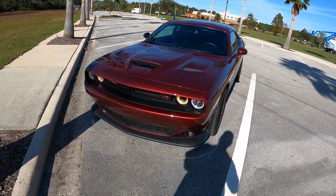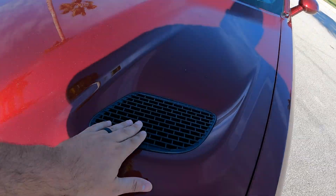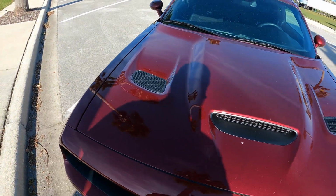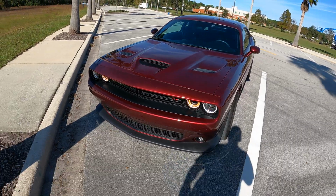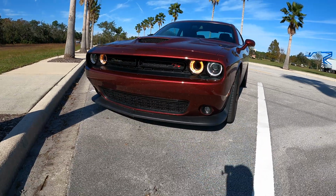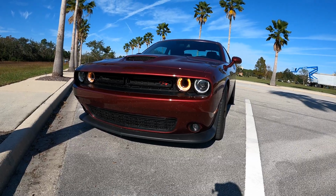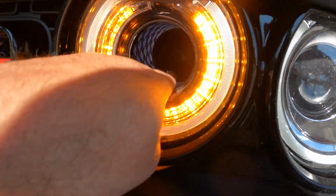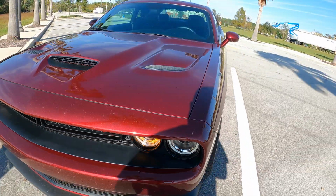Obviously you could get it in multiple different colors and all that, but look at the hood right here. Love these little vents right there. You see the vents right there and the vents right there. It makes it look like the hood is kind of lifted up. Really, really cool. You can see the front right there. I mean, it looks pretty mean. Really, really mean. Love those lights right there. Interesting factor, there is a hole right here. They have the light around them, but there's actually a hole right there.